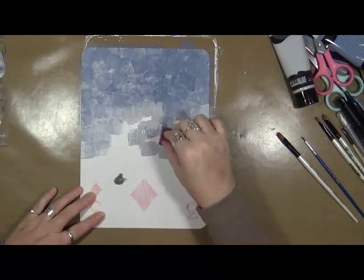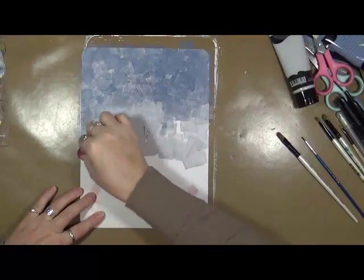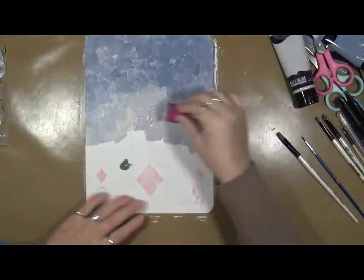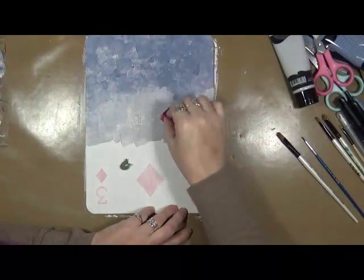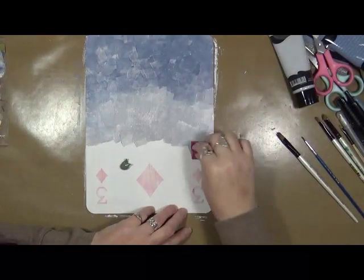All I have is a cosmetic wedge. I don't wear makeup, so this is the best thing I've found to use these things for. A little bit too much there. Let's get it out of there.